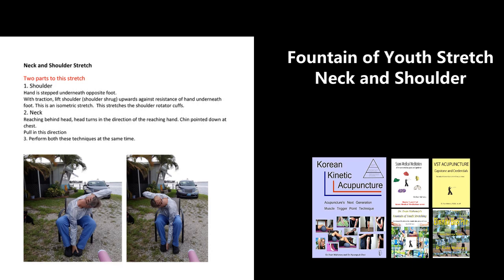The first is the shoulder. You step on the hand. So the hand is stepped on underneath the opposite foot. In the first picture, you'll see my left foot is stepping on top of my right hand. And in the second picture, you'll see my right foot is stepping on top of my left hand. This is going to provide traction. So with traction, you can lift the shoulder, shrug the shoulder upwards against the resistance of the hand underneath the foot. This is an isometric stretch. This stretches the shoulder rotator cuffs.